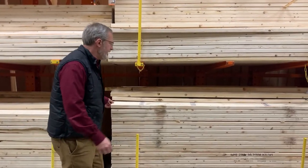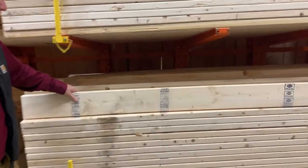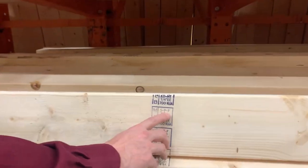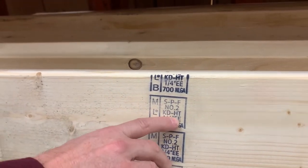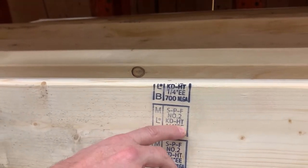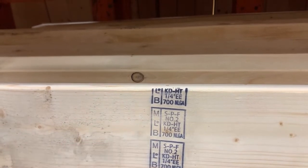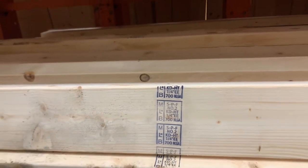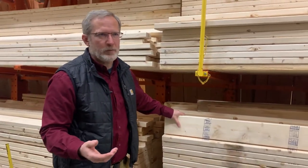And you'll actually see on the board what the species is, what the grade is. You can see on here, SPF stands for spruce, pine, fir. The grade is a number 2. KD means that it's been kiln dried. HT is for heat treatment. And then it has the grading agency that's on there. But the most important thing for the person would be, what is the size of the timber, what is the grade, and what is the species?